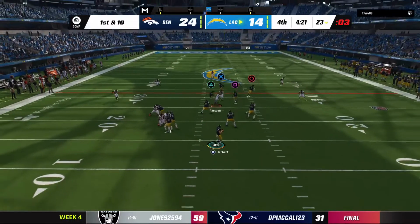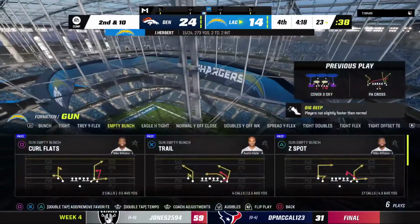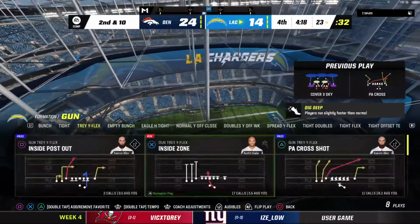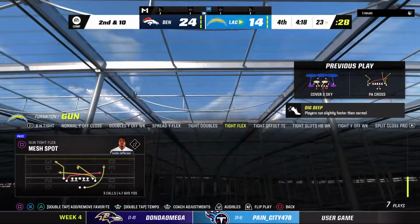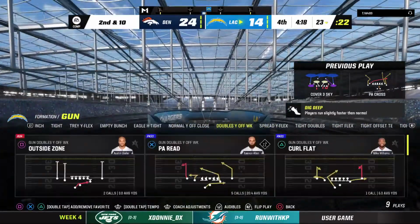Play action. It's Herbert. Flushed out right. Hit as he throws there, incomplete. We've seen this quite a few times in this game. Offensive line unable to keep leverage, unable to keep people away, facing a lot of pressure. Fortunate just to get rid of it. One of the reasons they're down is that inability, though, to stop the pressure. We saw another example of it there.